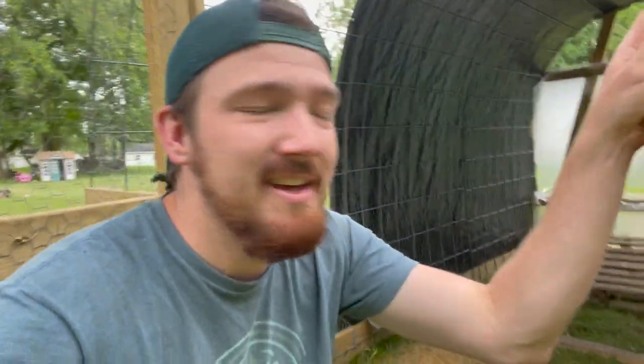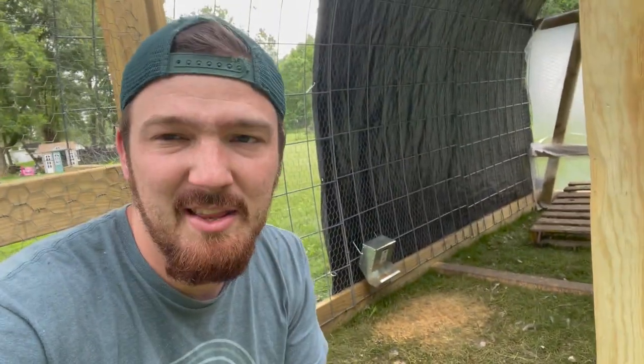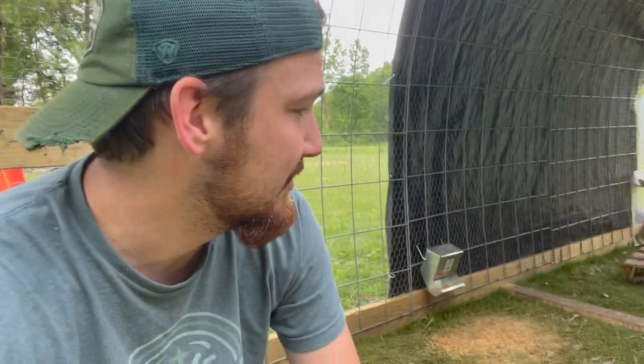I don't know. Maybe not today. Maybe today we'll move them really close. And then maybe for 2 days, they'll be in here with the other chicks next to them and then put them together. And not having to move this chicken tractor around too much. We want to use it for meat birds. That's in our future, so.